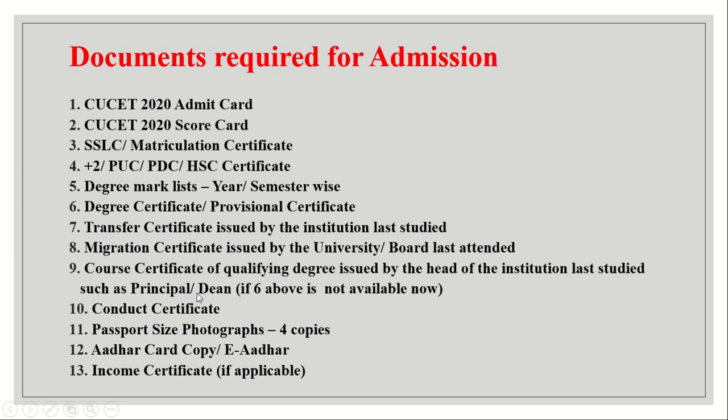And next is this course certificate of qualifying degree, issued by the head of the institution last studied, such as its principal or dean. So if the degree certificate or professional certificate is not available now, then you must submit this course certificate of qualifying degree issued by the head of the institution last studied, such as principal or dean. So if your degree certificate or provisional certificate is not available now, then you must consider this option, that is course certificate. And next is this conduct certificate. So you will be getting this one.